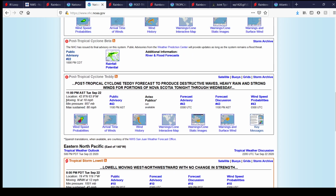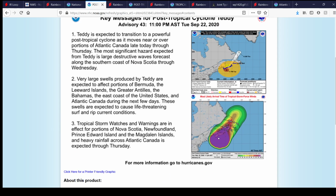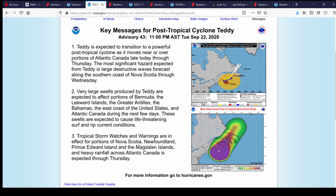But you can see post-tropical cyclone Teddy forecast to produce destructive waves, heavy rain, and strong winds for portions of Nova Scotia tonight through Wednesday. That's the forecast header there, and you got more information below. And then let's go ahead and take a look at the key messages here for post-tropical cyclone Teddy.